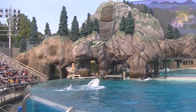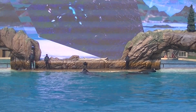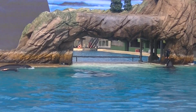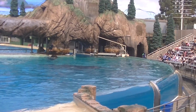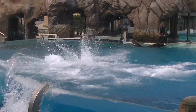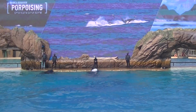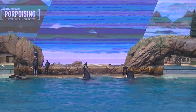Play is an important part of everyday life for killer whales. It's how they teach young whales to hunt and practice their skills as they grow. Orcas spend lots of time interacting and showing their playful side, both in the wild and here at SeaWorld. Porpoising is when a whale swims fast to the surface, breaking out of the water freely. When catching a ride in the wake of a boat, or when surfing in a wave.